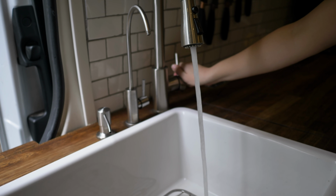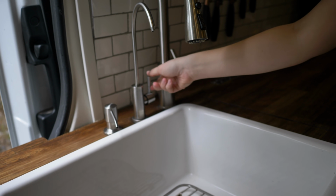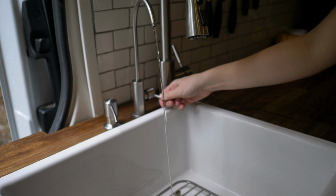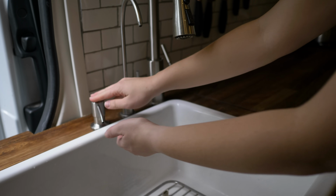We have two faucets in our kitchen above the sink. One is just regular water coming straight from the tank, and it does get hot and cold water. The smaller one next to it is straight from our water filtration system, and it's a 4-step water filtration system that is stored underneath the kitchen sink. And then right next to it, we do have a soap dispenser.